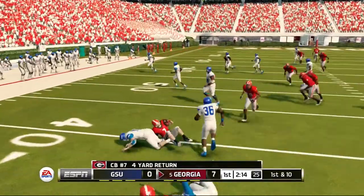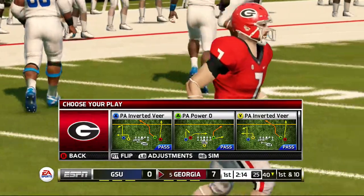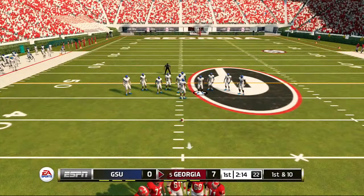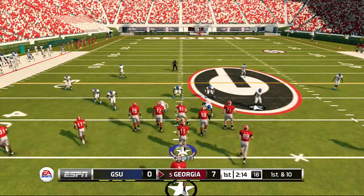They'll bring him down at the 40-yard line. Return for a gain of 4 yards. This offense did really well with the air attack on their last trip out there. Let's see if they can do the same thing here.